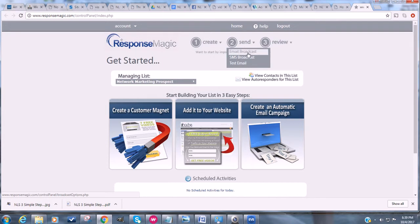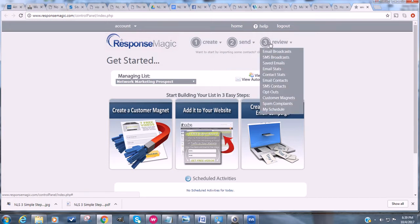I can send out email broadcasts, an SMS broadcast, text. I believe you have to pay a little extra for that, but the email is already included with the package that I bought. I upgraded. So you can check out Home Success Pro for free and just get a few leads, or you can upgrade and get 1,500 leads a month. So about 50 a day times 30 days is 1,500.